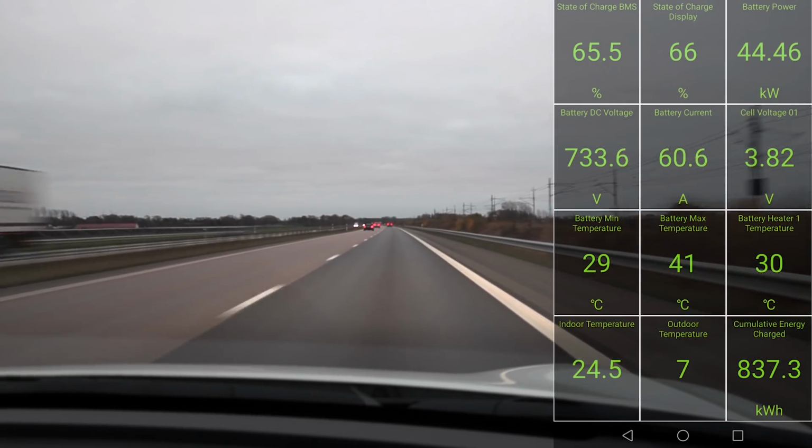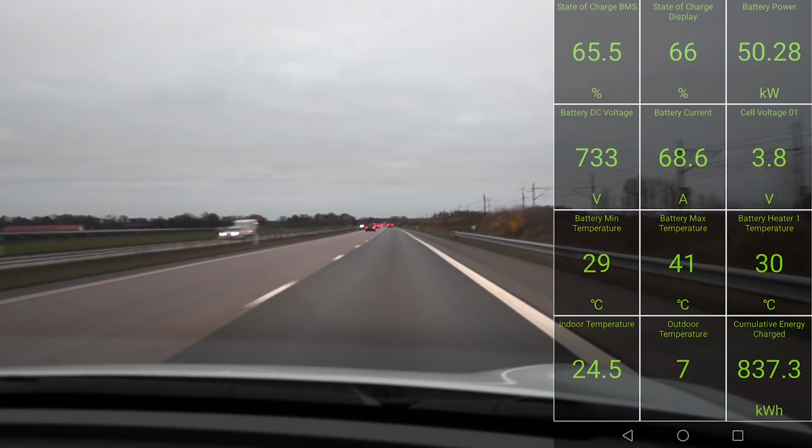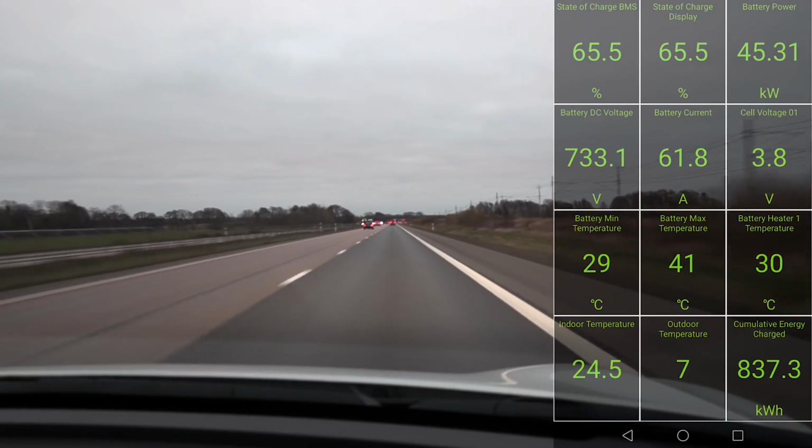So it's 8 in the morning now. Finally, the sun is up, we have daylight, cloudy, dry road. Not too much wind, a little bit of traffic, but that's fine. Now we're hammering it.